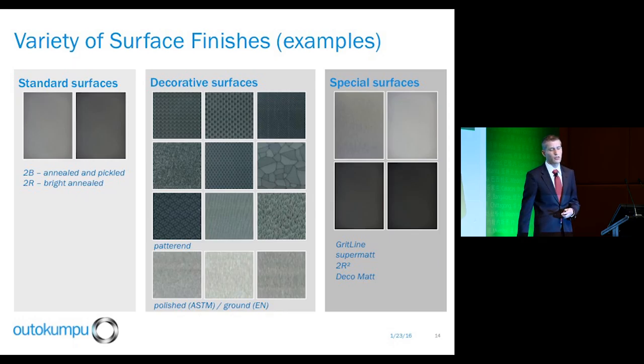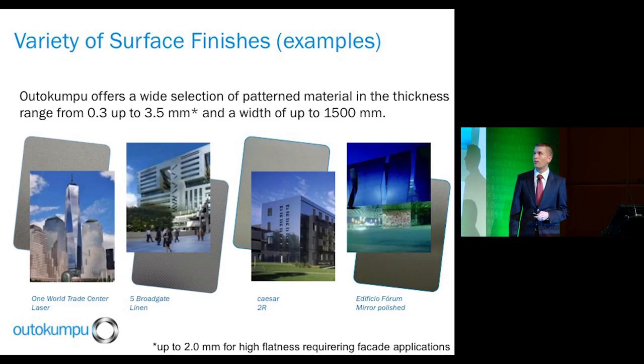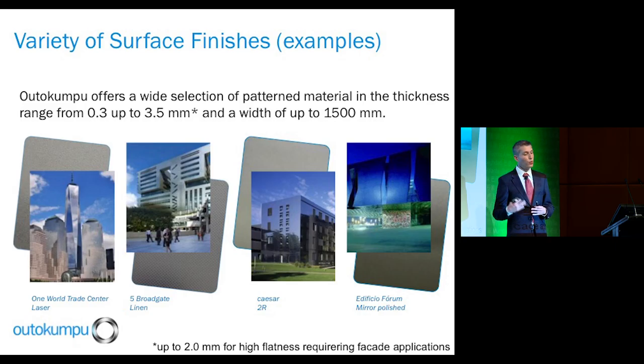And I would like to mention the Decomat. Decomat is also a very dull surface, close to the supermatt, but it is a different production process. It is a rolled-on surface as well here.